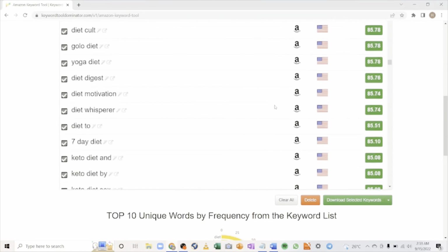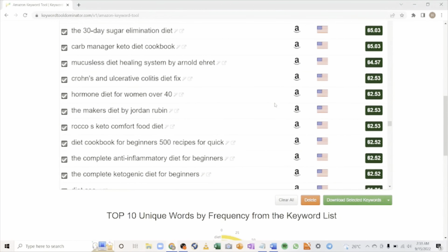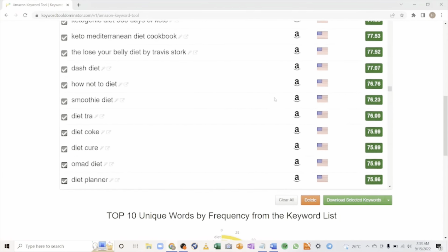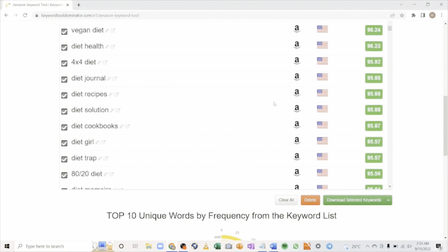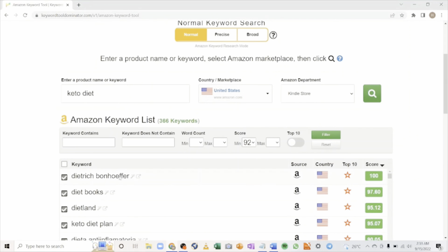Just scroll down and down, and you can see different keywords at different popularity scores. You can filter the keywords according to popularity scores, or according to word count, say no more than three words, or four or five words. Or if you want the keywords not to contain, let's say, book, you type book here, and when you click on filter, it will remove that particular keyword.